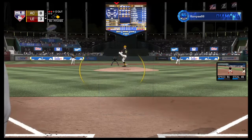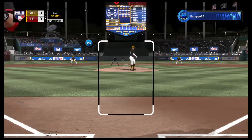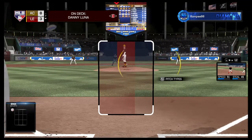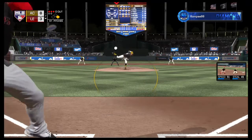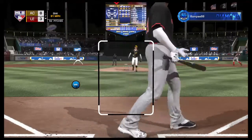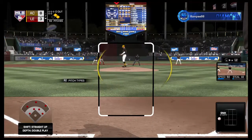On 2-0, you can bet he's looking for a fastball that he can turn on and drive. Might be thinking about picking on that big hole between first and second. Here's the 3-0. And he lays off ball 4. So he comes right off the bench and works the walk. Usually easier said than done.